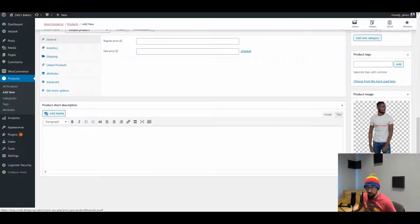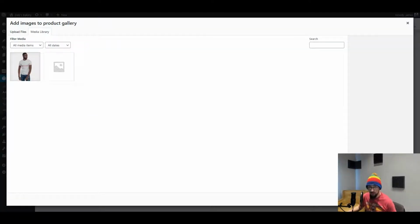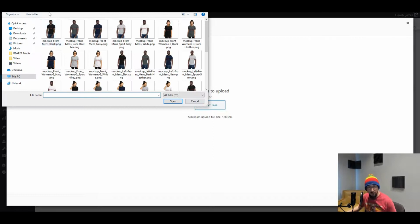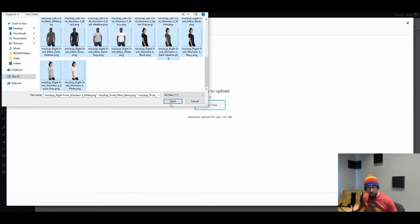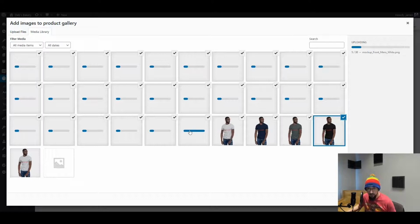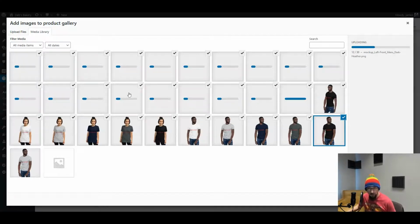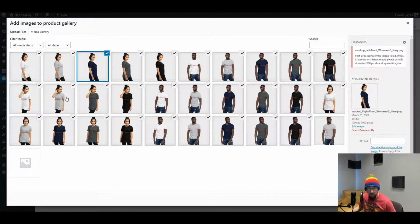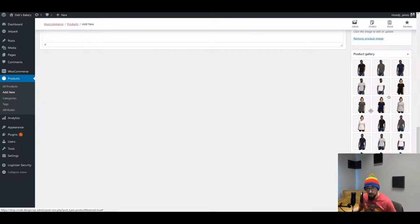And then product gallery, that's where you can add a bunch more pictures so people can see all sorts of different options of your product, different angles, whatever. You'll see here I just have a whole bunch, so I'm just going to select all these. I got men's sizes, women's sizes. I got about 4 different colors in here. So I'm just going to select all these and click open. Maybe this is too many. Luckily I have pretty decent internet, so this shouldn't take too long. Okay, so now that it's loaded all these pictures, I'll click add to gallery. And this is my photo gallery.